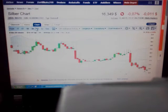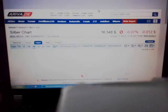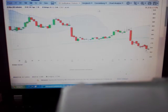Okay, let's go to the 3-month chart. Yes, in the 3-month chart you can see also we are below that 200-day moving average, and we are at the bottom of this Bollinger Band. Not totally at the bottom, but close to the bottom.